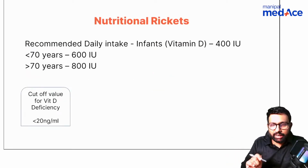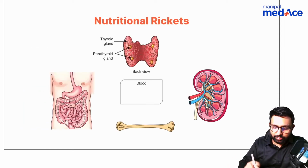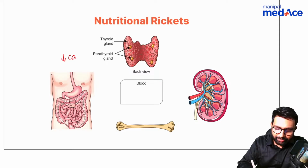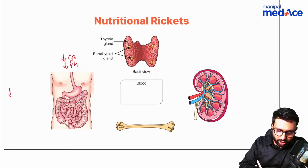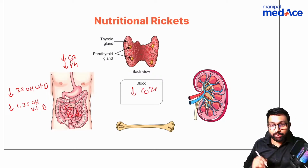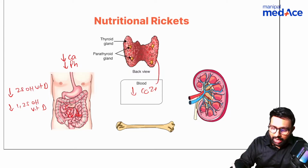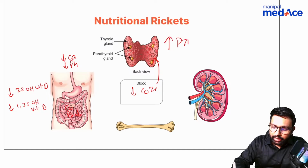So in nutritional rickets, the problem is dietary deficiency of rickets. So what happens is there is reduced calcium and reduced phosphorus in the diet, and there is also reduced 25 hydroxy vitamin D. Even this will reduce in the body, and also 1,25 hydroxy vitamin D will reduce in the body. So what happens is calcium and phosphorus is less, so in the blood also there will be reduced calcium, and when there is less calcium in the blood, it will activate this gland called as parathyroid gland, and that will secrete more parathyroid hormone.